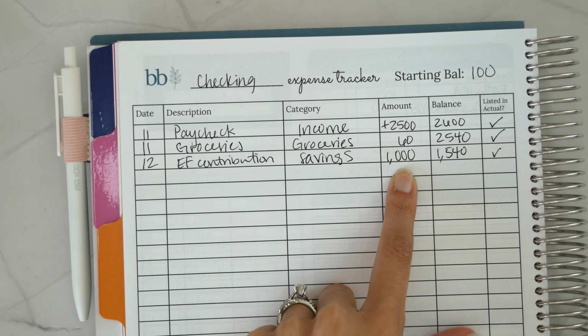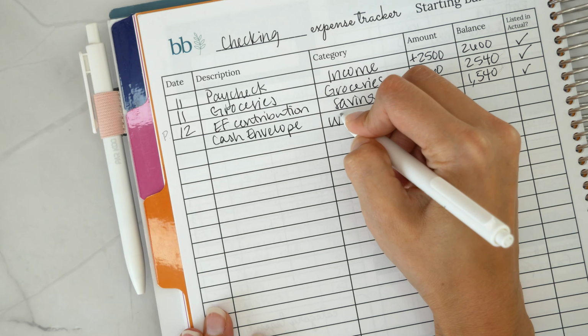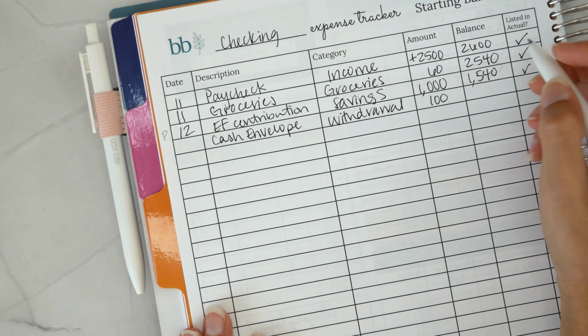All right. Now let's say I'm going to use cash envelopes. Say this is my budget and I'm going to use cash envelopes for dining out. We'll make it simple. We'll have that be the only thing that we move to a cash envelope. We'll do dining out. So I'm going to go to the ATM. This is going to be a withdrawal for $100.